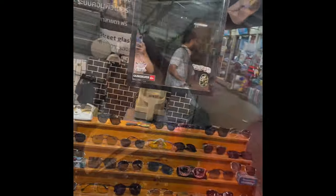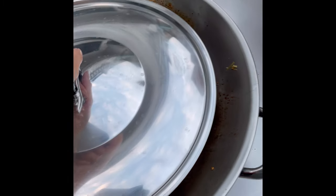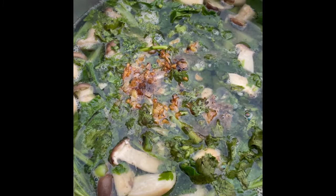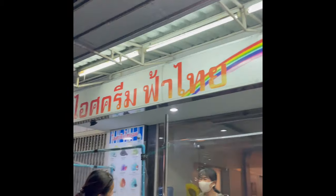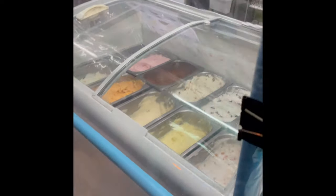Y'all, these are also cheap. They're like $3. I holler. Okay. Delicious. The best part of these fresh coconuts is the meat. And veggie soup. You know what time it is? It is coconut ice cream time. Literally, last time we got this coconut ice cream every single day.